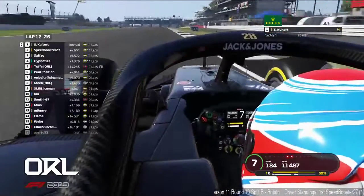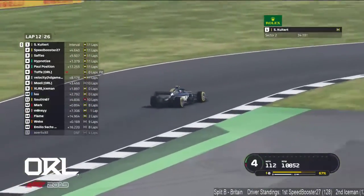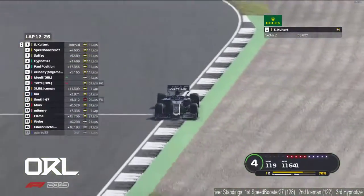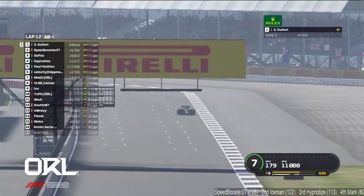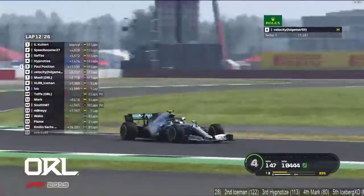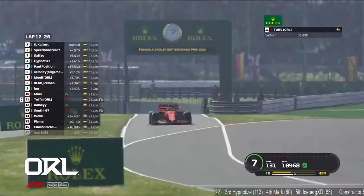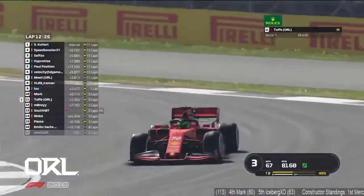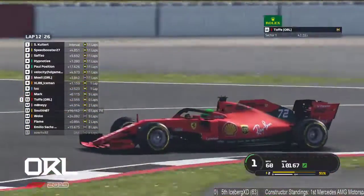Safso is losing places as well, and Toffee's into the pits. Yep, and it's the medium tyres as well. Here goes Quitter, just tapping the grass on the exit of Luffield. But Quitter is driving an impeccable race so far as Toffee drops down to 10th place, and will drop behind Mark as well, despite Mark's incident. It's going to be Ferraris in 10th and 11th as Safso makes his pit stop as well and drops down the order. He will probably be coming out between those two Alfa Romeos.